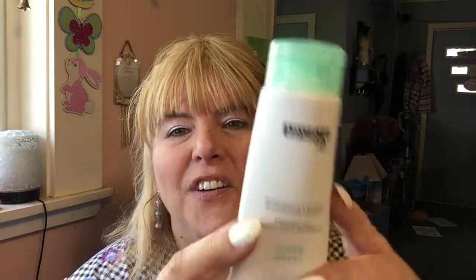Dr. Brandt Clean Biotic Yogurt Cleanser with Chlorophyll. So I guess it's a cleanser for your face. Pretty much that's all it is. I don't smell anything from it. But again, it will go in a future giveaway because I just don't do anything special with my face when I take a shower. I wash it with plain old soap and water. So yep, that'll go in a future giveaway too.